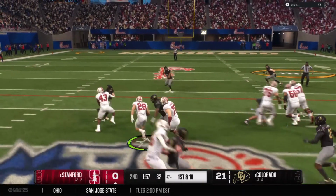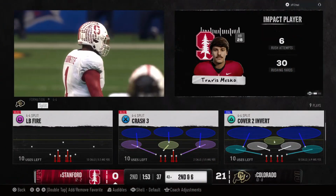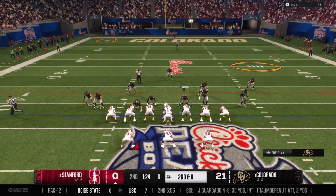There's the handoff. The gain is 4, so it's 2nd and 6. Hat on a hat up front. Good job of opening up the holes. Anytime you can get positive yards on first down, that's a win.